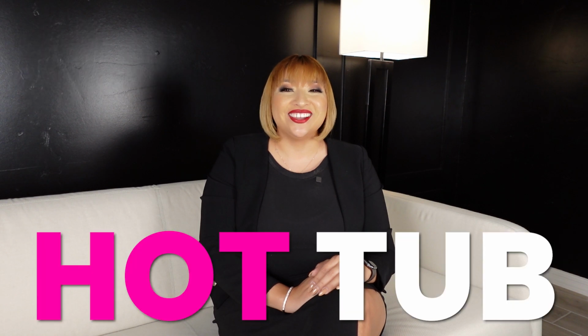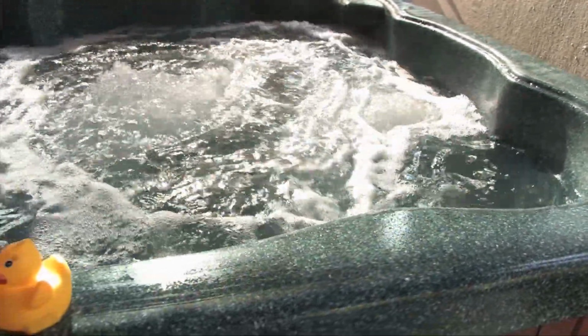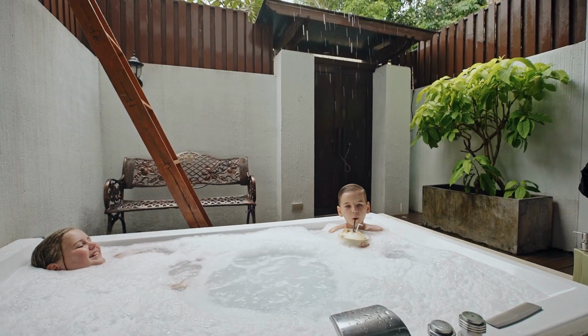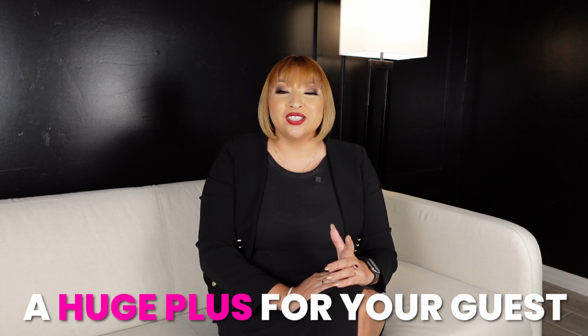Number 4, hot tub. Same goes as the pool. It's highly important if you want to increase your revenue to add an amenity like a hot tub. For the hot tub, you can go online, purchase it, finance it, and try to get the biggest hot tub that you can afford. This is going to be a huge plus for your guests. That way they're not just all crowded and crammed into a small hot tub.